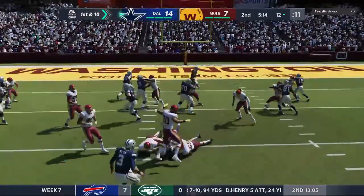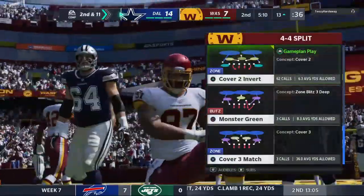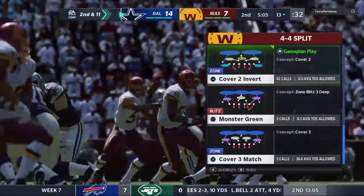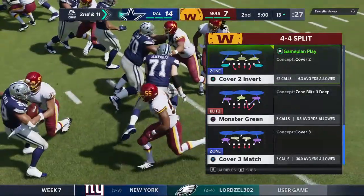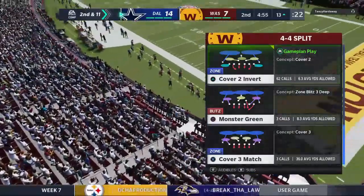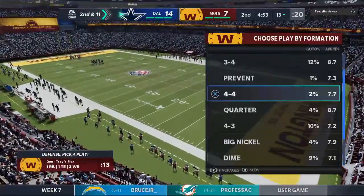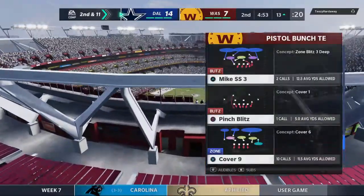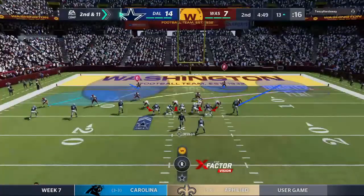First and 10, Taylor now. And maybe a measure of revenge there. He's had his way in this one, but this time they get him behind the line. Officially, it's a 1-yard loss. That's going to bring up 2nd and 11. At the 13-yard line. Maybe just a slight detour on what's been a strong drive. Here's 2nd and 11.